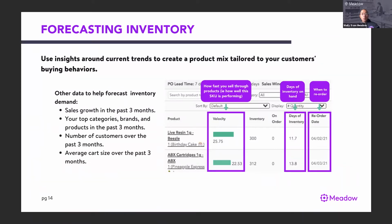The other data you want to review to help forecast inventory demands is your top categories, brands, and products in the past 3 months, numbers of customers and orders, and the average cart size over the past 3 months. Don't forget to stock up on impulse items, low cost, high margin products like pre-rolls. Pre-rolls always go well. And single serve edibles, as well as ancillary products like lighters, grinders, vape batteries, and apparel, and some Backwoods. Make sure you stock up on some Backwoods cigars so you can represent for all your blunt rollers. Sell these high margin items with each purchase.